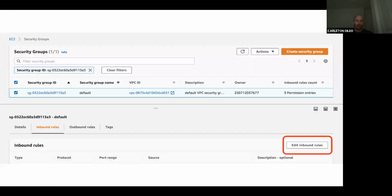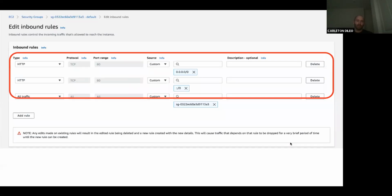So I clicked on that link. I went to the default security group, and I'm going to edit the inbound rules. See down here. And I need to allow HTTP 80, that's what we enabled on our container, over any IP in IPv4 and IPv6 IP. So we're just opening it up to the world. Whoever wants to get to it can.